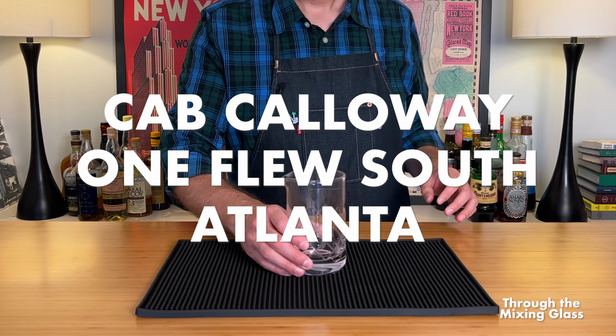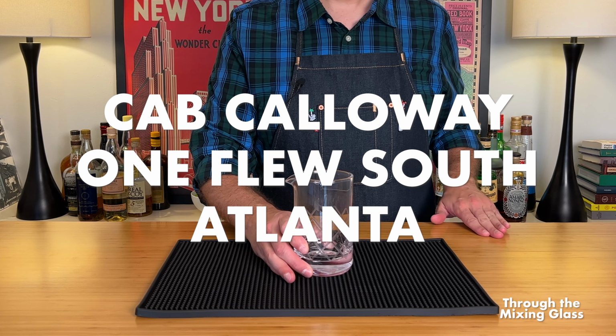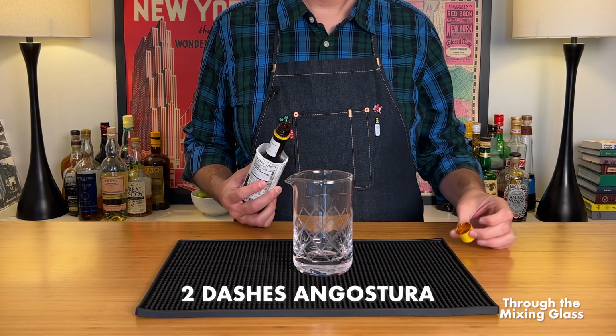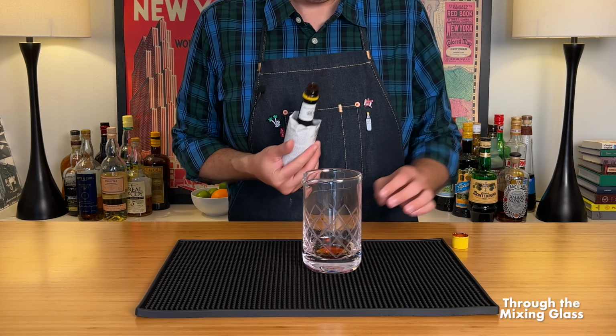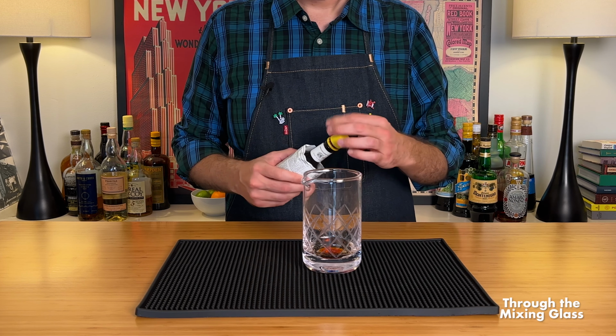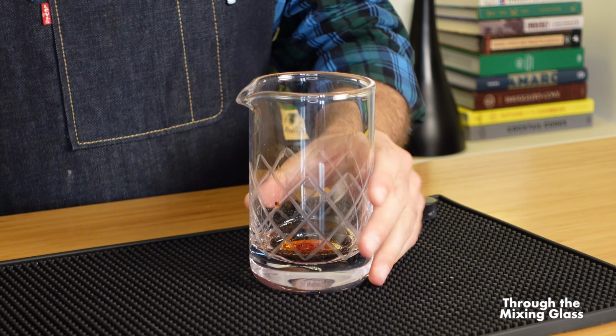Our first drink today is the Cab Calloway, which was created by Tiffanie Barriere from the Atlanta airport bar One Flew South. First into our mixing glass are 2 dashes of Angostura bitters. Whoa. Almost dropping the bottle and looking like an idiot is an optional technique. Next is 2 dashes of orange bitters.